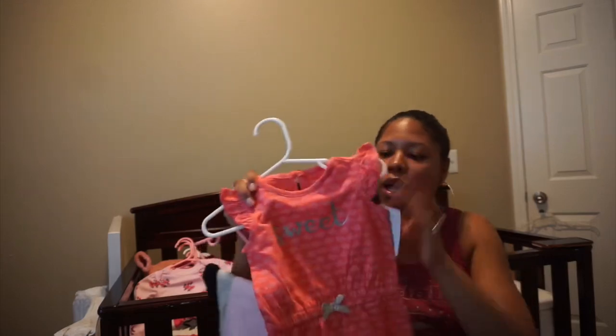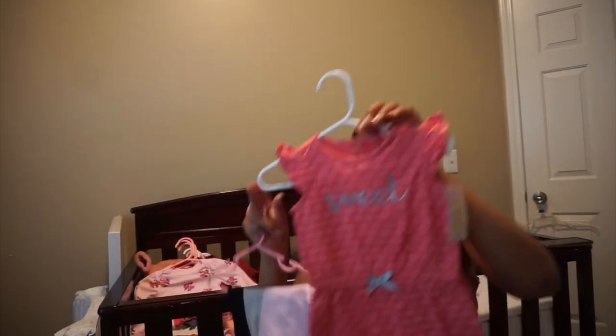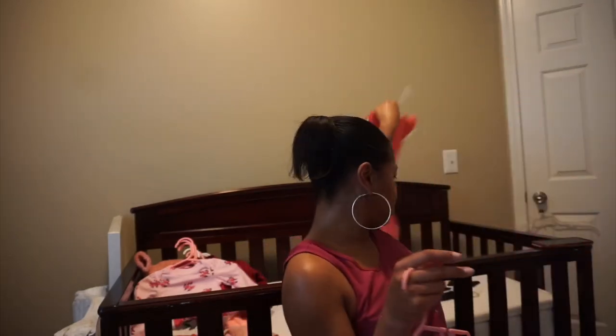And then this is something that I got. I got this on clearance at Target. I think I got it on clearance for $4. So it's just a little romper that says sweet. So I really thought that was cute.